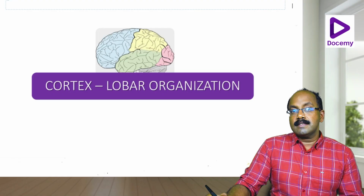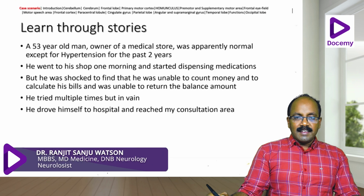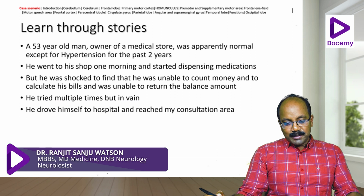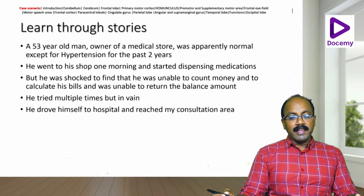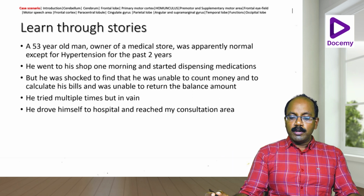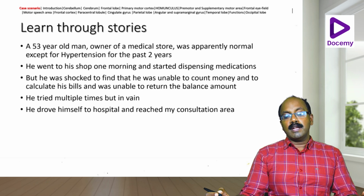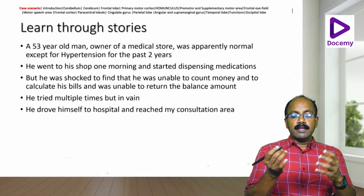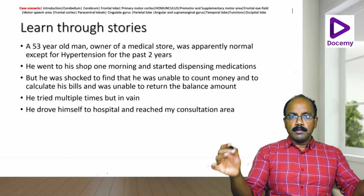The topic for today's discussion is the cerebral cortex, the lobar organization. As always, we will start learning through stories. A 53-year-old man, an owner of a medical store, was apparently normal except for having some hypertension in the past 2 years. He went to his shop one morning and started dispensing medicines, but he was shocked to find out that he was not able to count the money, calculate the bill and return the balance amount. He tried multiple times but in vain.